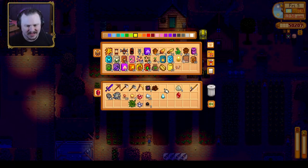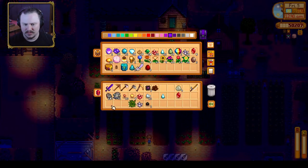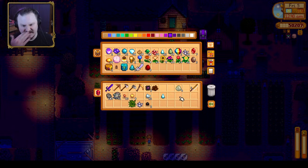Broccoli. Did we plant broccoli already? Is that a thing we did? I don't think we did. I think we were just accumulating the seeds. Yeah, this is the 1.6 update. We started a new save and everything just to get ourselves good and ready for it.